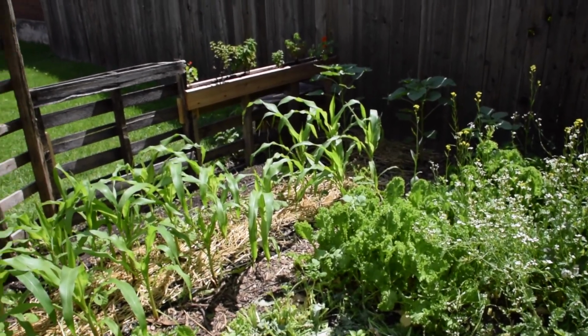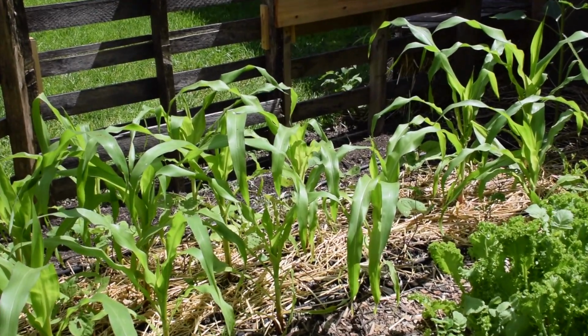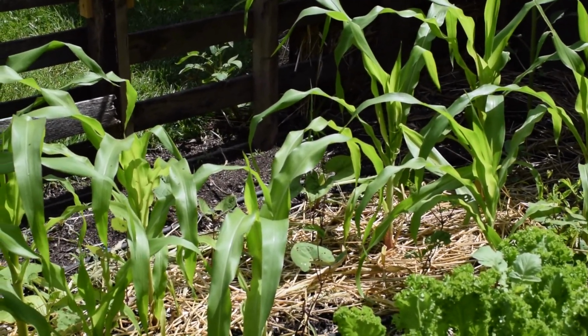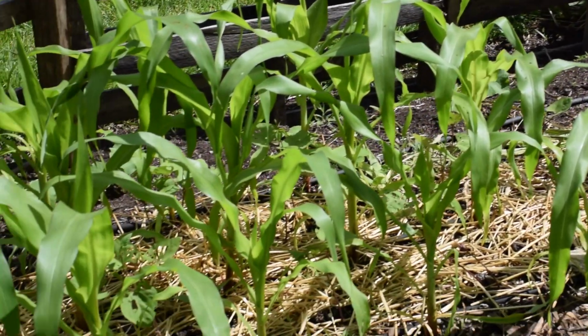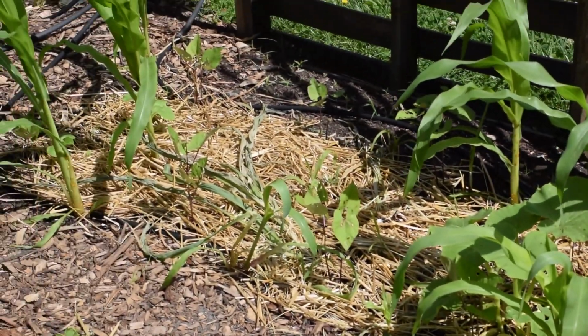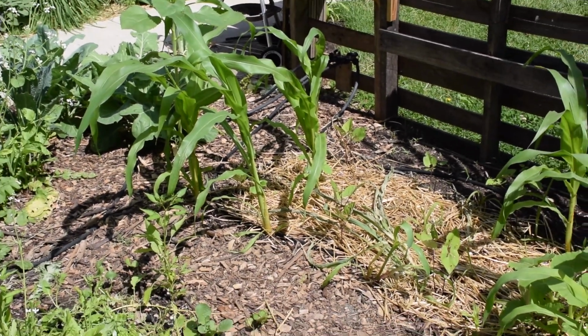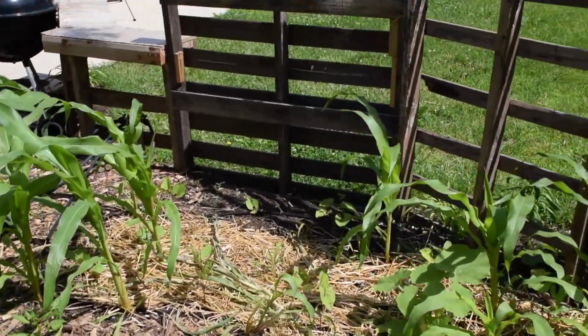And that brings us to corn. Corn was looking really good, and a lot of it still is looking really good. It's about 2 to 3 feet tall now. But there are a lot of holes. Like about not quite half of the plants have been ripped out by squirrels, which is really, really annoying.